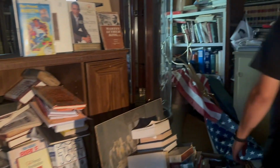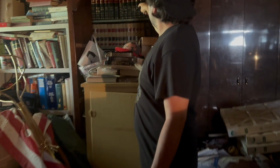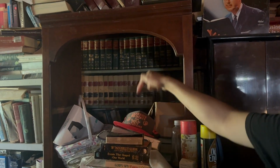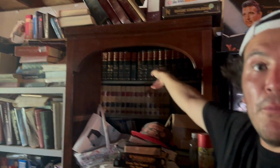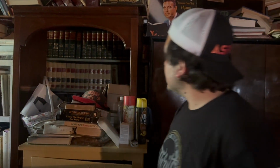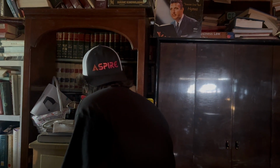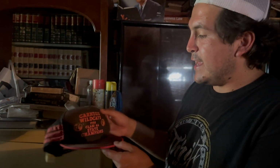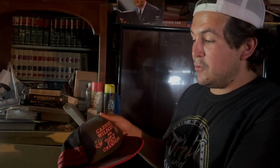And then we come over here, and as you can see, the books are stacked, double stacked all the way back. There's another bookshelf behind. There's this bookshelf, that bookshelf, and then I think there's one more behind that. So there's like 3 rows of nothing but hardcover books. All these back here are different legal and law books, like LaSalle Law Library, and a whole bunch of law books in there, which is really nice. And then there's just some pretty cool stuff, like this old snapback hat, Carnegie Wildcats 1988 state champs. That's a pretty cool hat right there.